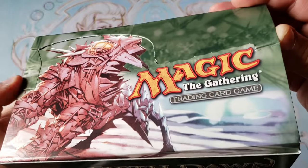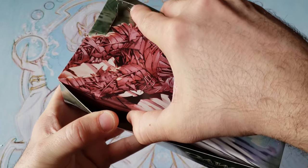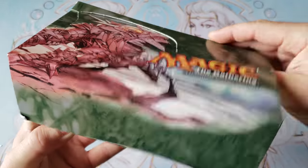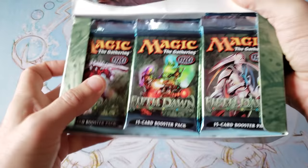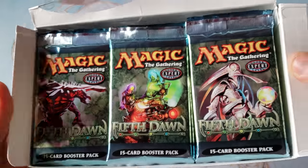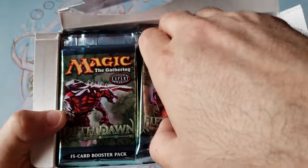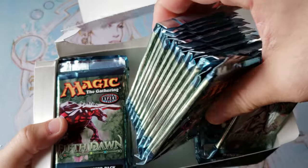To refresh everyone's memories, for those of you not playing Magic the Gathering 14 years ago, there are no mythics in this set. Mythic rare was not a thing. It was not about the money back then, as much as it is today. Wow! Look at those packs! Look at the blue! Look at that hairy hand. What a creep. So, I hope you guys are excited. Golly, that's so cool looking.